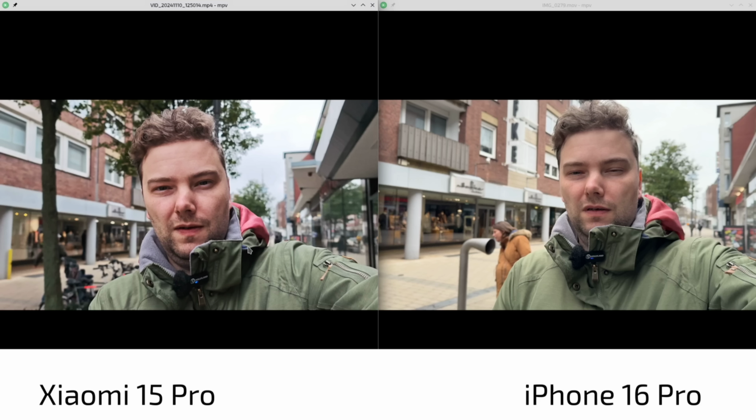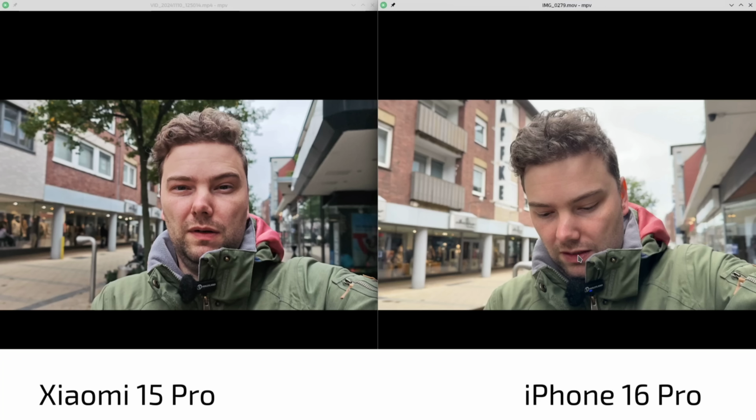So with the main camera sensor, I think the video looks a bit better on the iPhone, even though it's just way too yellow, but it's just way too contrasty on the Xiaomi 15 Pro. I think the yellow one you can fix. The contrasty look on the Xiaomi you cannot fix in post so much.